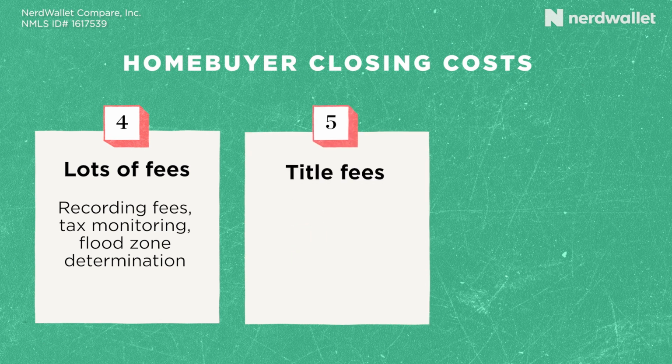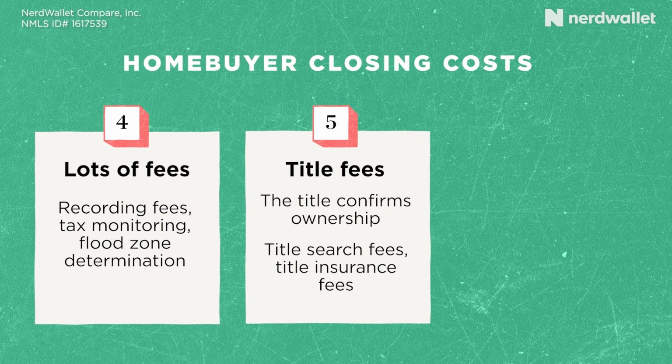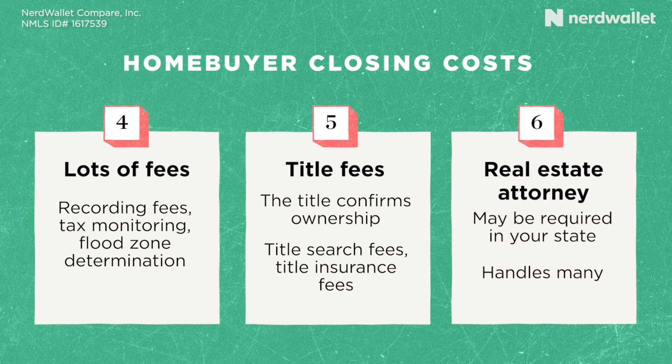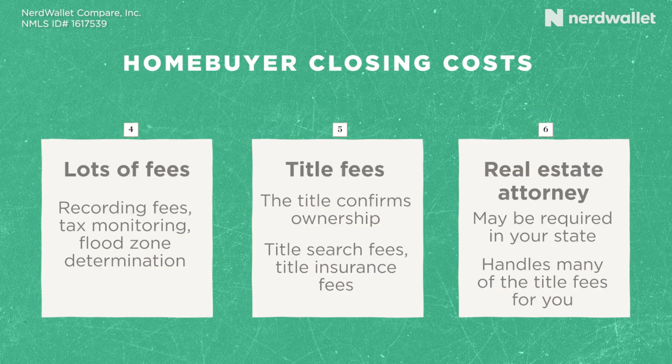There are also a lot of fees associated with the home's title, which is basically a document that keeps track of the home's ownership, and you get all the title stuff just to make sure that no one can show up later claiming that the house is theirs and that you don't really own it. Depending on what state you're in, you might also have a real estate attorney handling some of that stuff, in which case you are going to be paying the real estate attorney's fees as well.